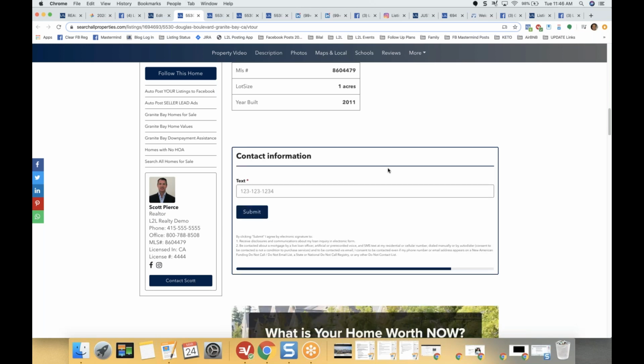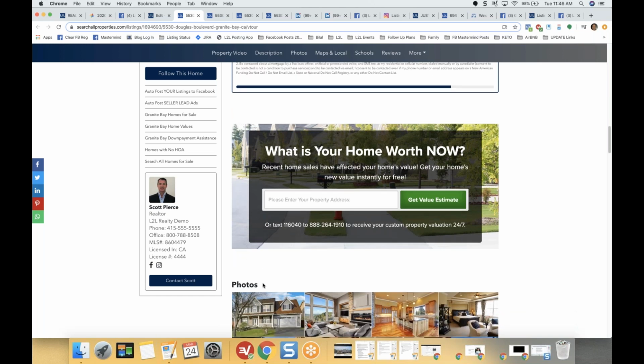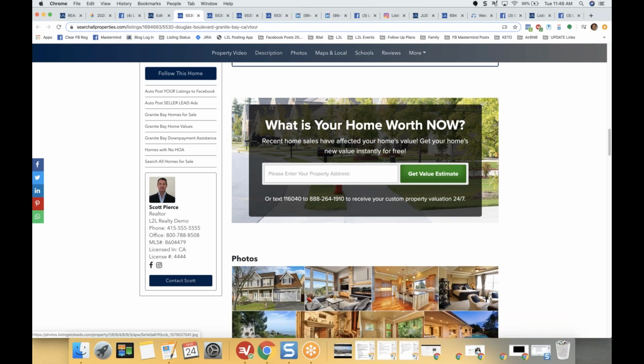All right, so that's one lead form. The second lead form automatically in your single property websites and virtual tours is the seller lead capture. All right, as we mentioned before, a lot of times these buyer leads actually have a home that they're going to have to sell before they buy. And so we actually embed the property valuation landing pages right into the single property websites and virtual tours.